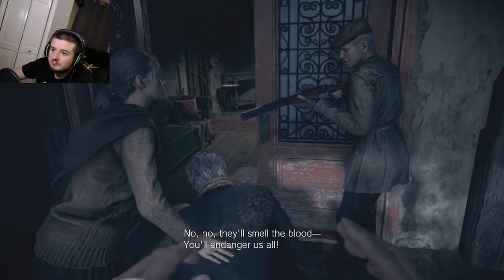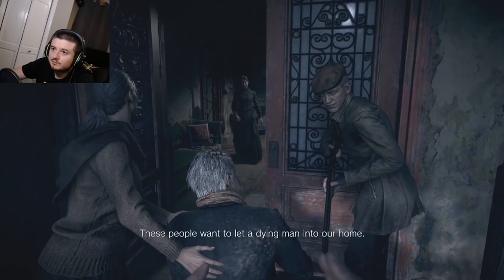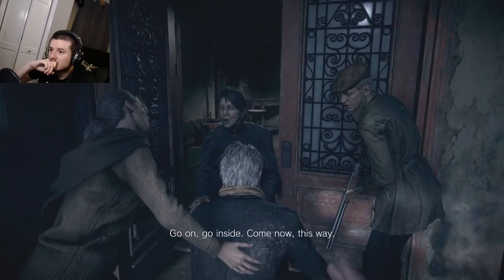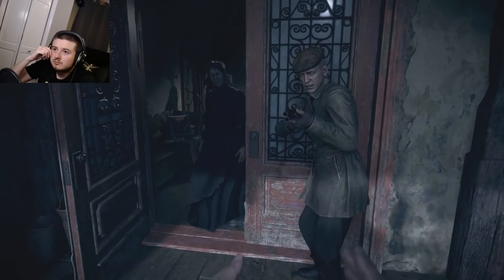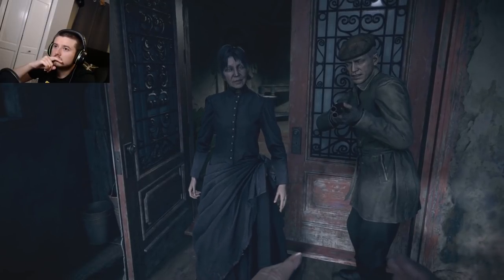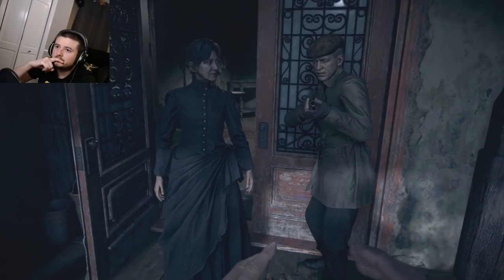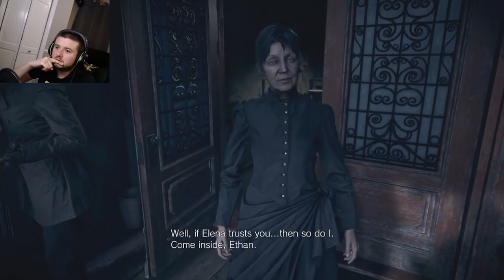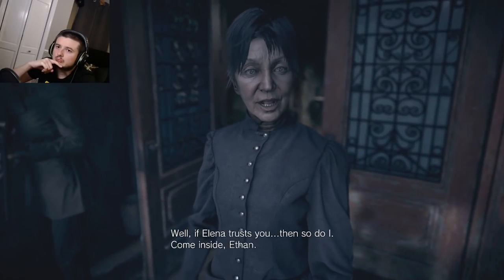No, they'll smell the blood. You'll endanger us all. My father will die out here. But that's not my problem. What's going on? These people want to let a dying man into our home. Come now, these people are our friends. Go on, go inside. Come now, this way. You're not from this village. No. I'm Ethan. Julian, go make yourself useful and check the grounds. I said go! Well, if Elena trusts you, so do I. Come inside, Ethan.